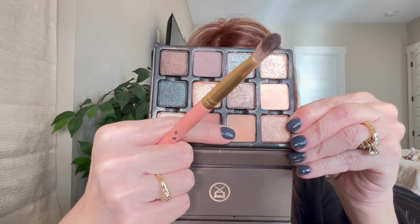I'm going to go into this color right here with Serenade. This is also a matte, and I'm just going to deepen up the crease. I'm going to go into this pretty rose color, which is called Murmure, which is also a matte. There's a lot of kick up on the pan on these, but you don't have a lot of fallout. There are some of the shades that will give you a little bit of fallout, some of the shimmers, but not a lot. If you get a little fallout, all you have to do is take a fluffy brush and wipe it away. No glitter bombs or anything like that.